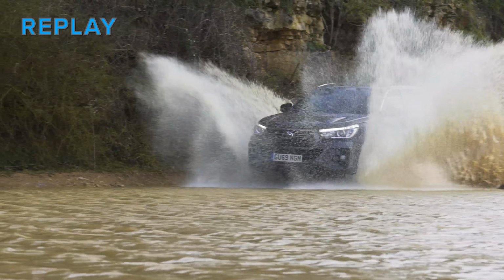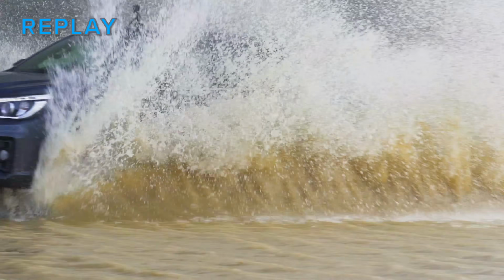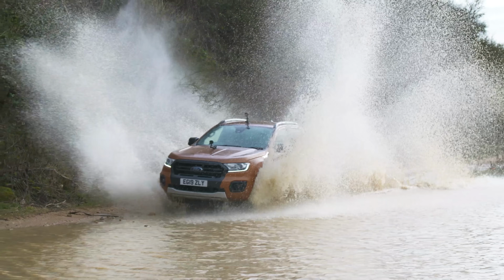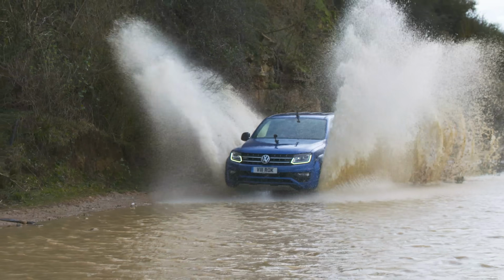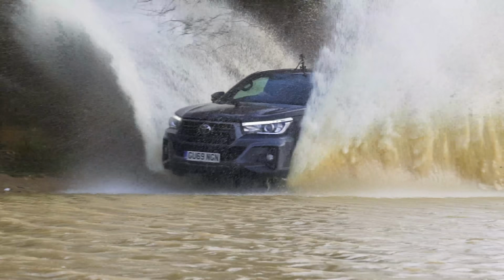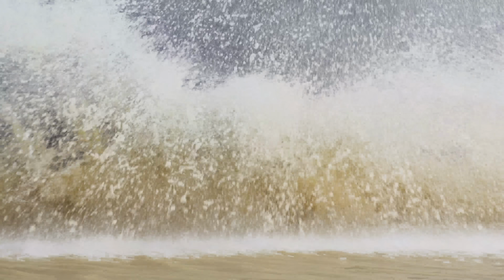Isn't she lovely? Now's your chance to decide. Click on the pop-out banner up there to vote which truck you thought made the biggest and the best splash. You're beautiful. Isn't she lovely? This whole test is up to you. I have no idea what you decided. I'll have to check later when it's live.